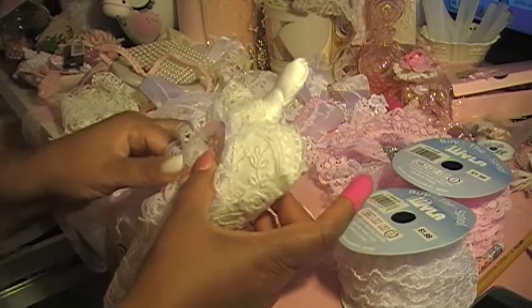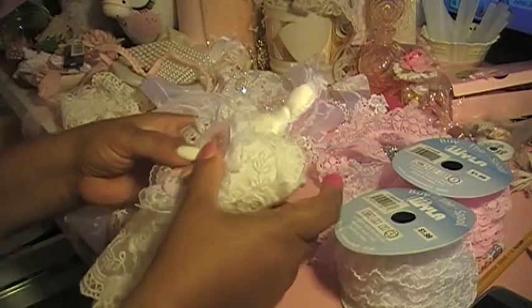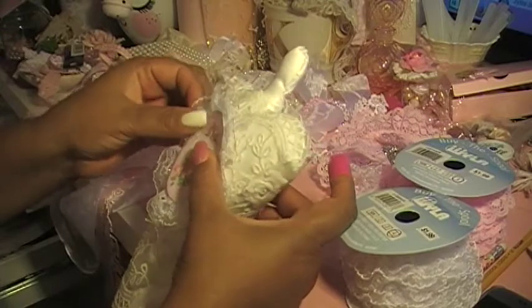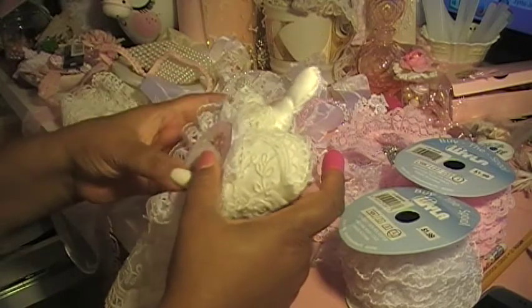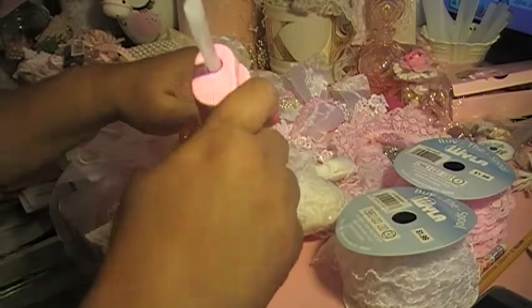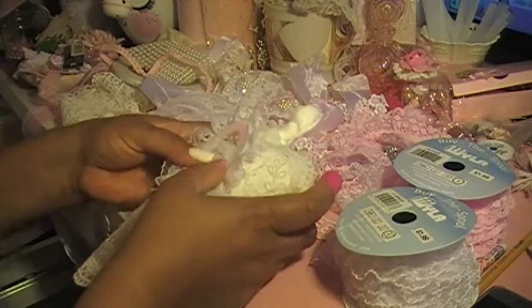Yeah, it looks weird looking, but I think once I put the bridal applique, it'll look better. I'm going to try to put it in the middle. Make sure it's in the middle.